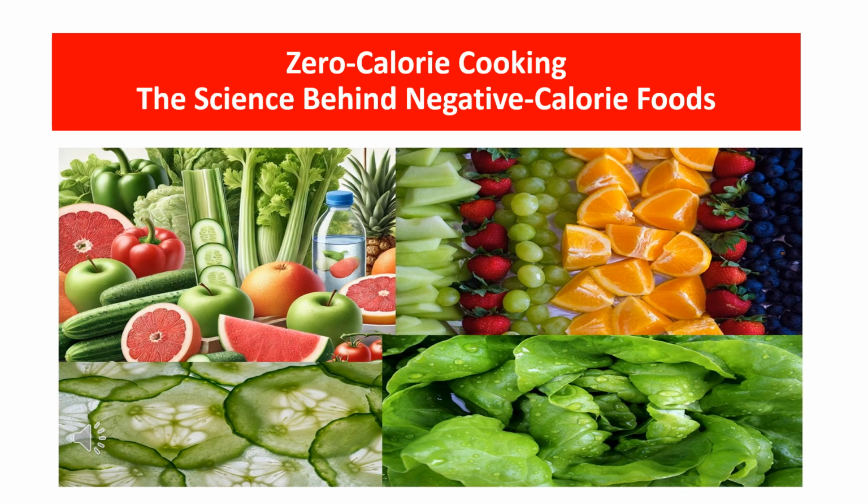Can I eat negative calorie foods before bed? Yes. Foods like cucumbers and celery are light and won't disrupt sleep, making them a great late-night snack.